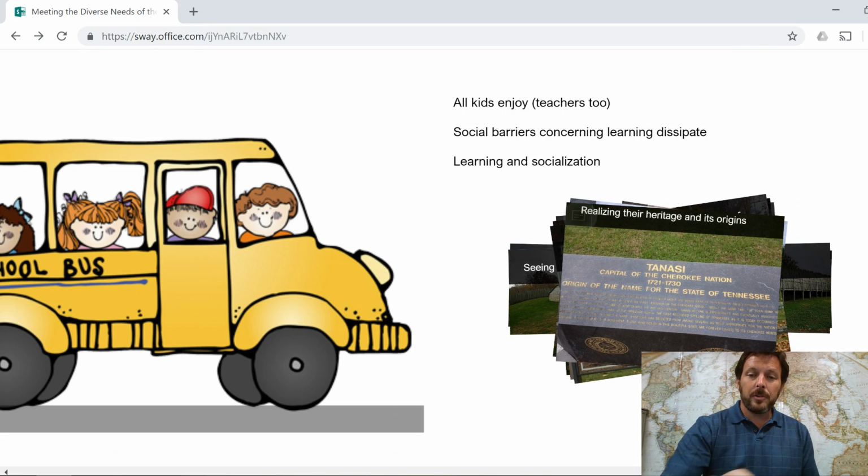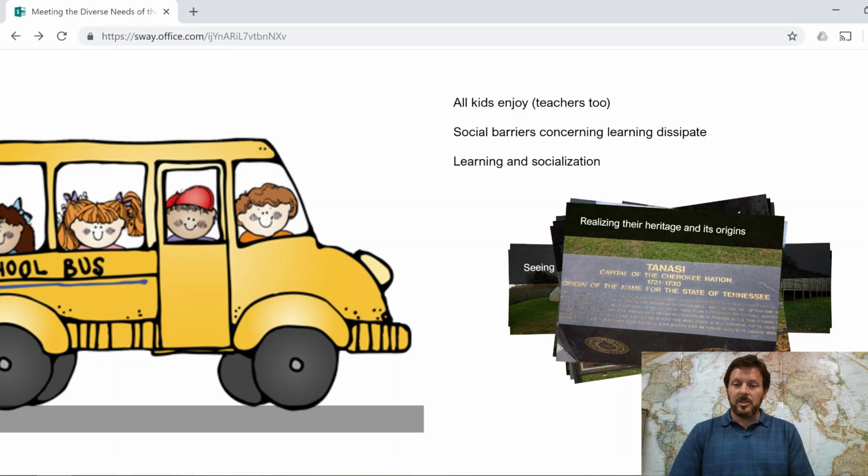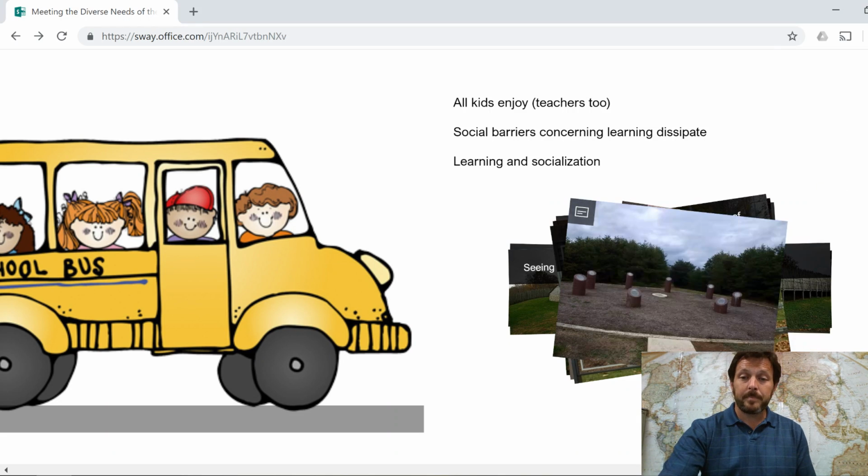And probably one of the most important things is realizing their own heritage. We have diverse populations. Not a lot, but we do. We have smaller ethnic groups in our community. We have Mexican, we have African American, we have Cherokee, we have several different Native American groups represented. And some of them don't realize how rich their heritage is and how important it is to see that there are major historic places or major events pertaining to their heritage that developed our country. All groups get to enjoy that.